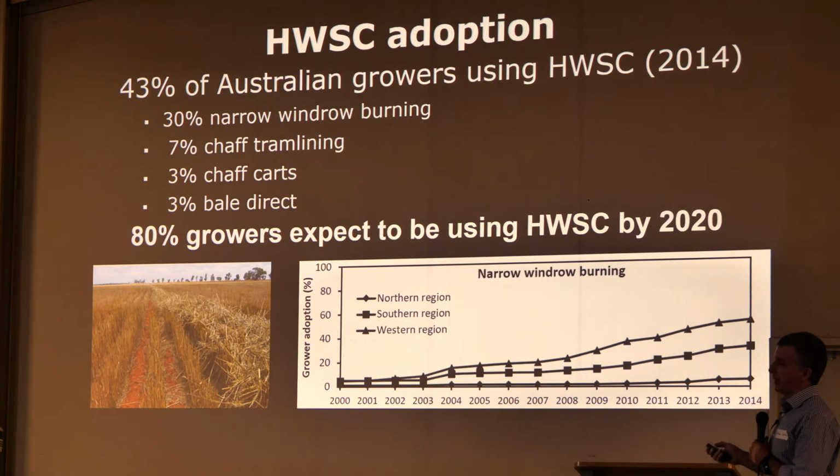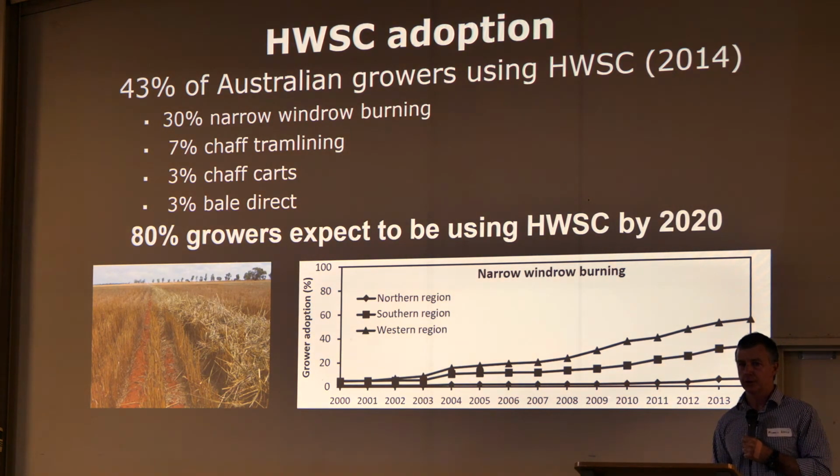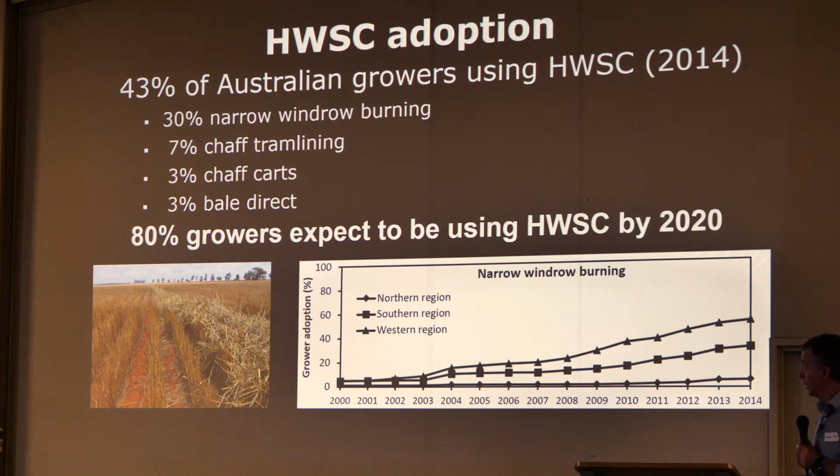This is all about the adoption and use of harvest weed seed control now by Australian growers. And it's good, I think, for us to just remind ourselves that this is an Australian innovation. This is something that's not been developed elsewhere in the world and delivered to us or forced on us, if you like. This is something that we've done and that we've adopted now on quite a large scale. So 43% of Australian growers are now using some form of harvest weed seed control.